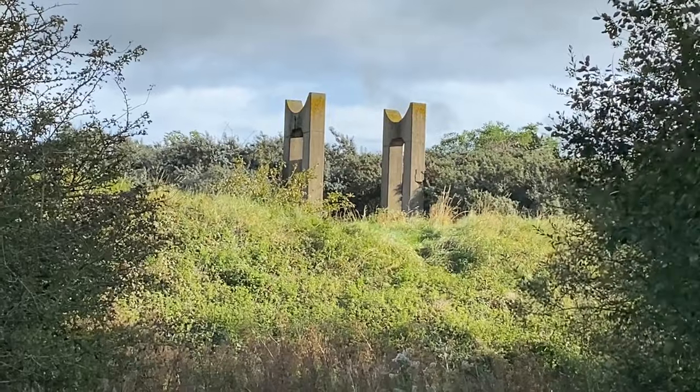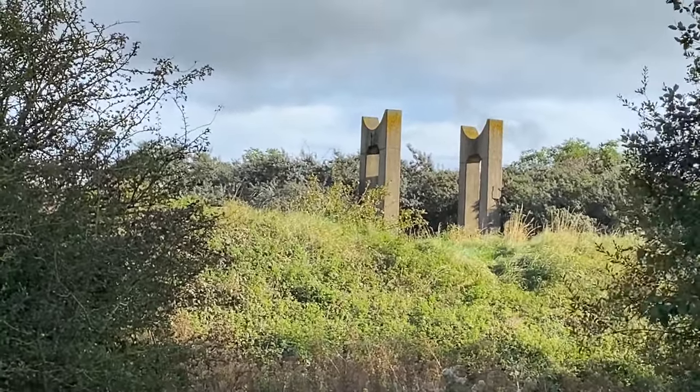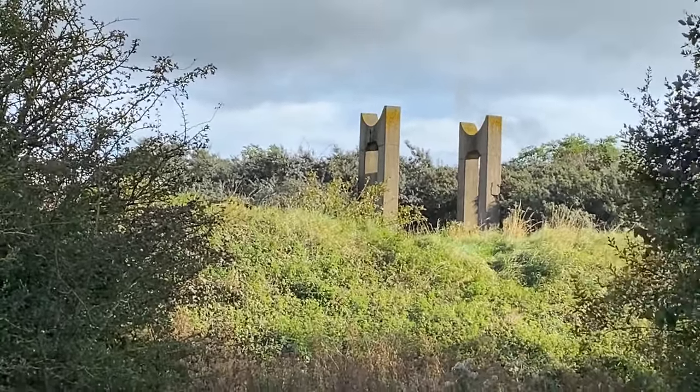Part of history. I hope it's there for future generations to come, actually. It's a shame to knock the two pillars down that held the tank. I know I'm sad, but it's part of railway history. And I reckon it deserves a mention.